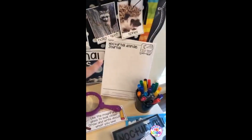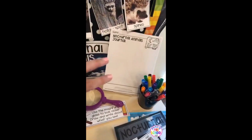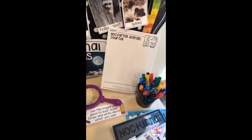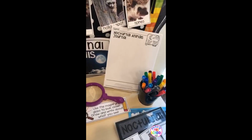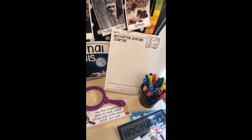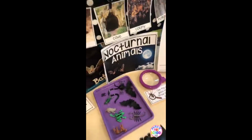Then we have our journals on the table so they can draw and write about what they're discovering. There are three different journals included: one with one line, the double line, and the dotted line, and there are also journal covers included. This is the Nocturnal Animals Read Aloud.